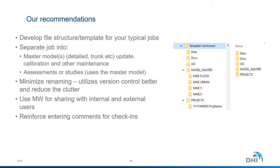The last recommendation from our experience is to reinforce entering comments for check-ins. This is really your opportunity to explain to other people that will pick up on your work what is important about the revision that you are submitting.